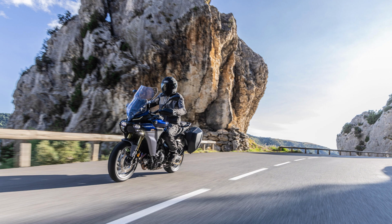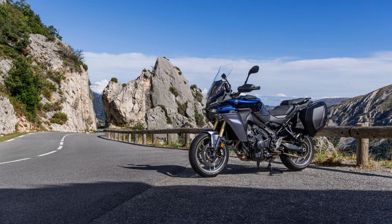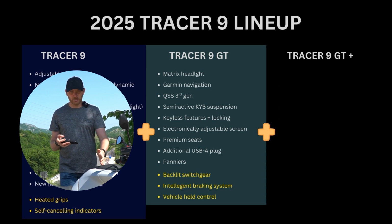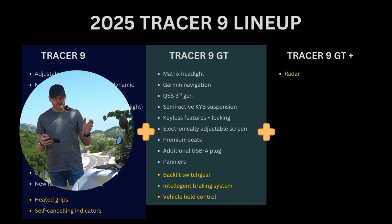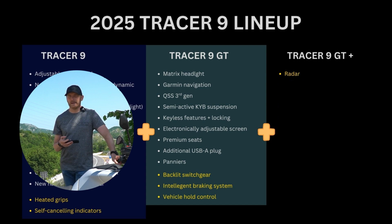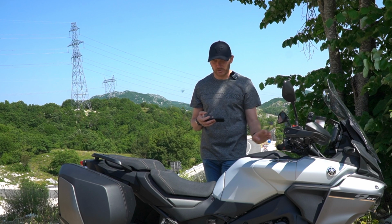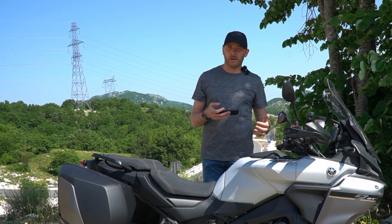Tracer 9 GT Plus. So the Tracer 9 GT Plus has everything the Tracer 9 and Tracer 9 GT can offer, and on top of that we have radar. And with radar you have a number of safety features which makes that bike probably the most intelligent bike, certainly within the Yamaha lineup, but also maybe among the competition as well.